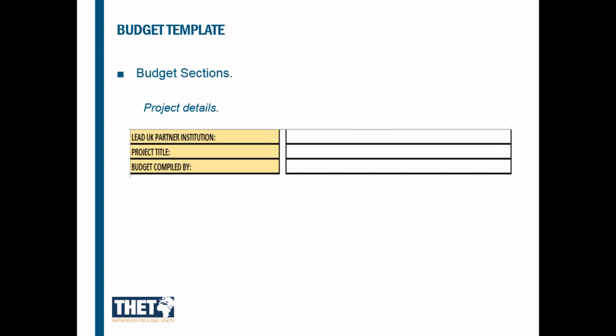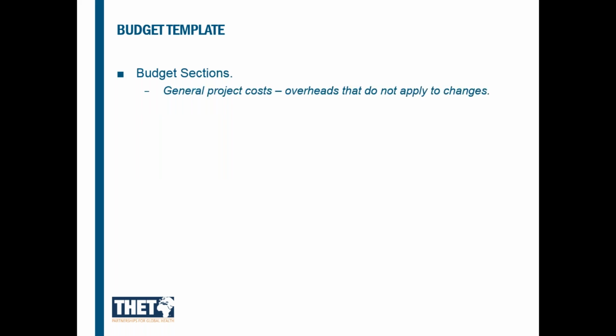And so once you've established your changes and the activities to achieve those changes, you can begin to consider the related costs. In the budget template, you can begin by entering your project details in the top right of the sheet, and this is what's shown on this slide at the moment. So what you have to enter here is the lead UK partner, the title of your project, and who is going to be completing this budget.